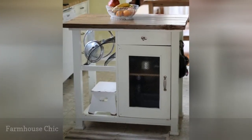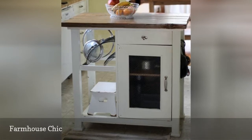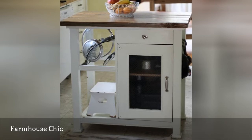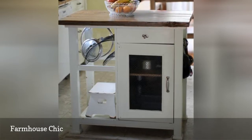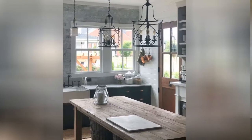This rustic option from Farmhouse on Boone is a little bit country, a little bit modern, and perfect for any kitchen that could use some extra counter space. Not only does it lend extra room for chopping and prepping, but the shelves and cabinet provide easy storage for pots, pans, and other necessities.